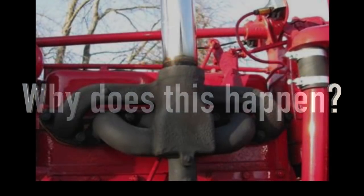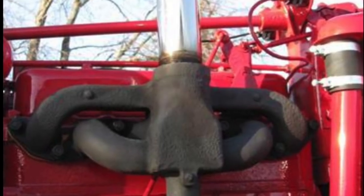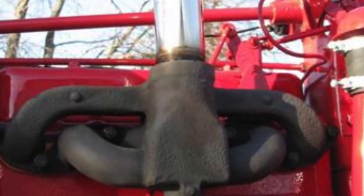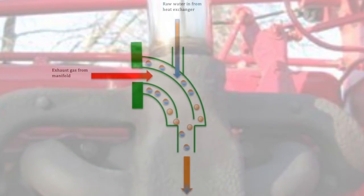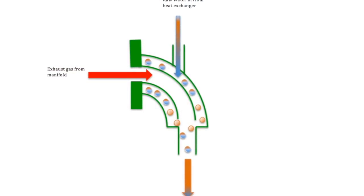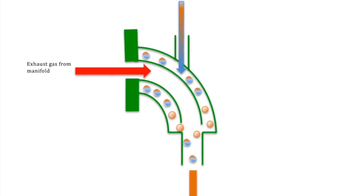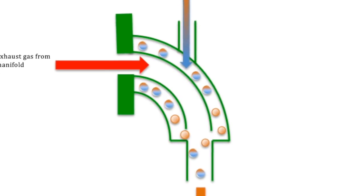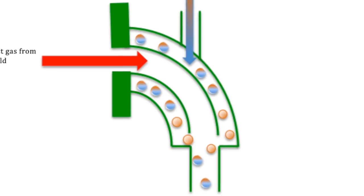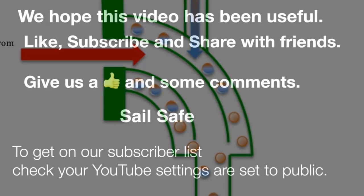So why does this happen on marine diesels? When a large diesel engine is fitted to a truck or a car, the manifold can glow red hot, and this burns most of the carbon away. Sometimes you can even see sparks coming out the exhaust, if the engine's working hard. On a marine diesel, the exhaust gases are cooled very rapidly in the exhaust elbow, and this causes the carbonisation. Seawater also contains a lot of calcium, and when this solidifies in the exhaust, it blocks it up.